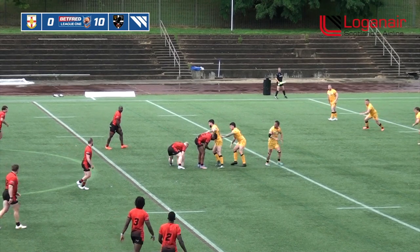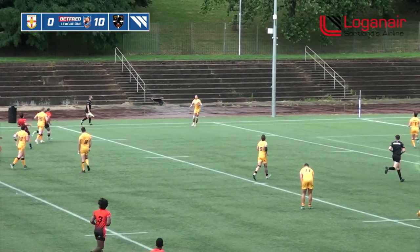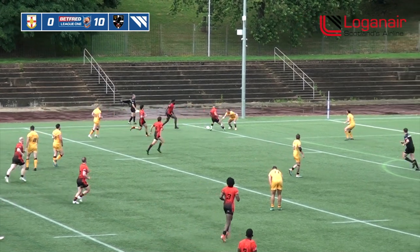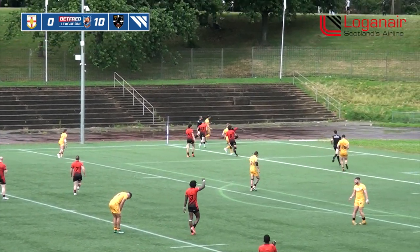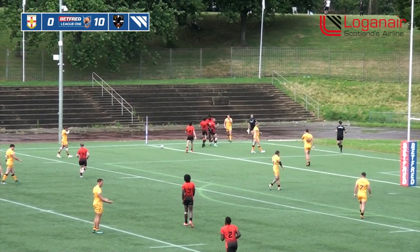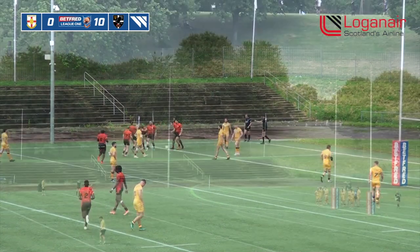So Callaghan in at dummy half and the ball will go skywards and it's well gathered by Carter. Oh no, Carter's dropped it. Oh no, disaster for Errol Carter and Cornwall. And late ball picks up on the scraps and drops down out wide.